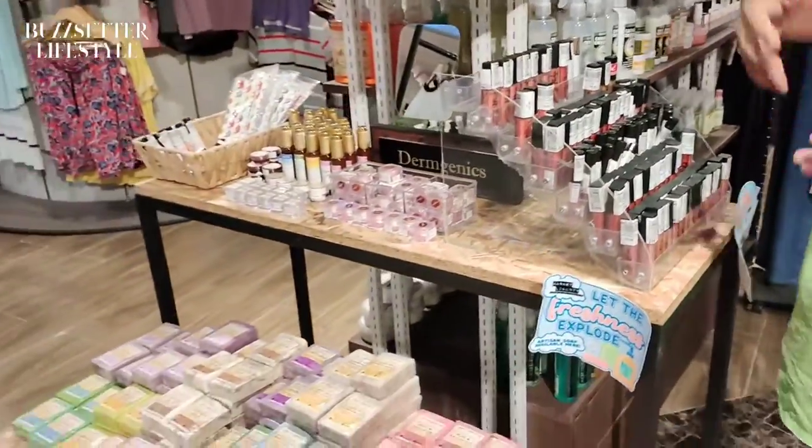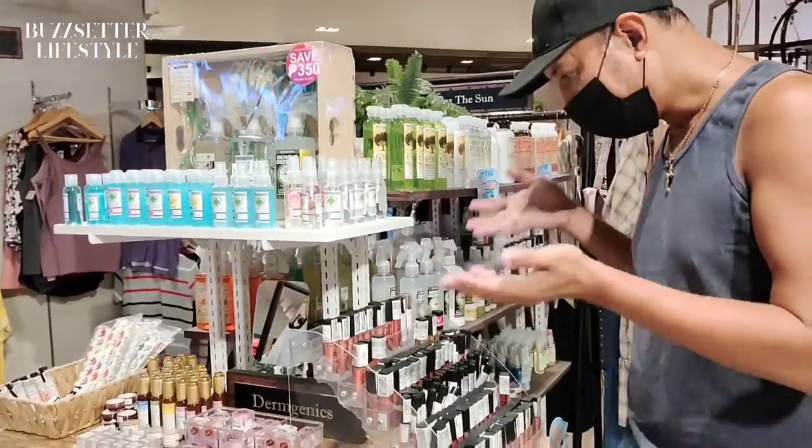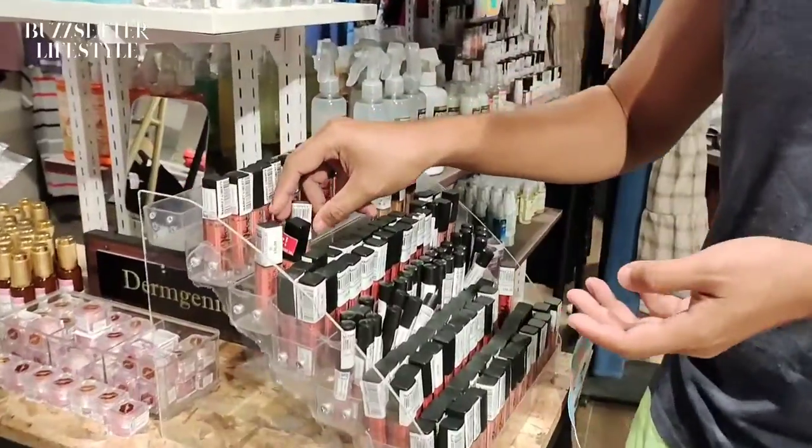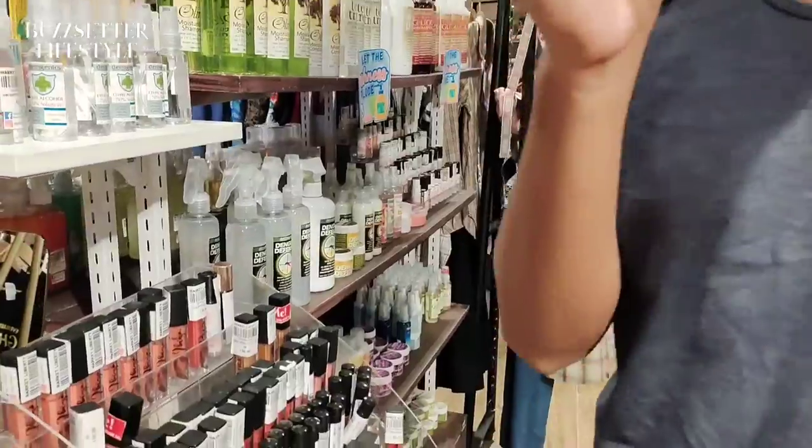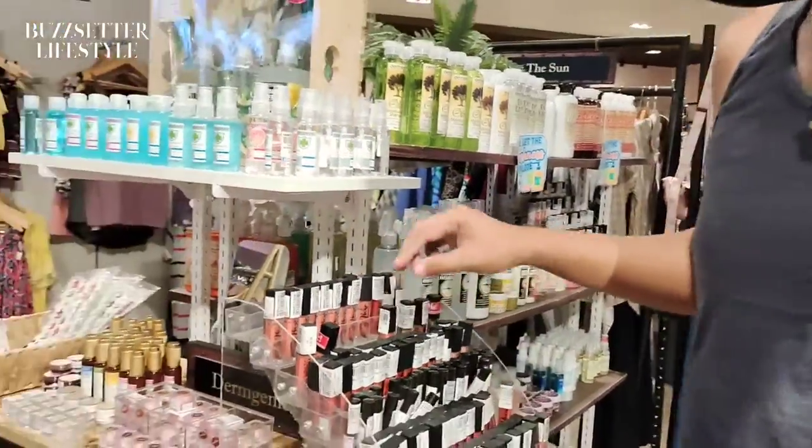And of course, girls, I know this is the most important thing for you. They got lipsticks. I'm not going to try one on, but I'll just show it to you. There you go. From Amsterdam. Only for 150 pesos. A lot of lipsticks.